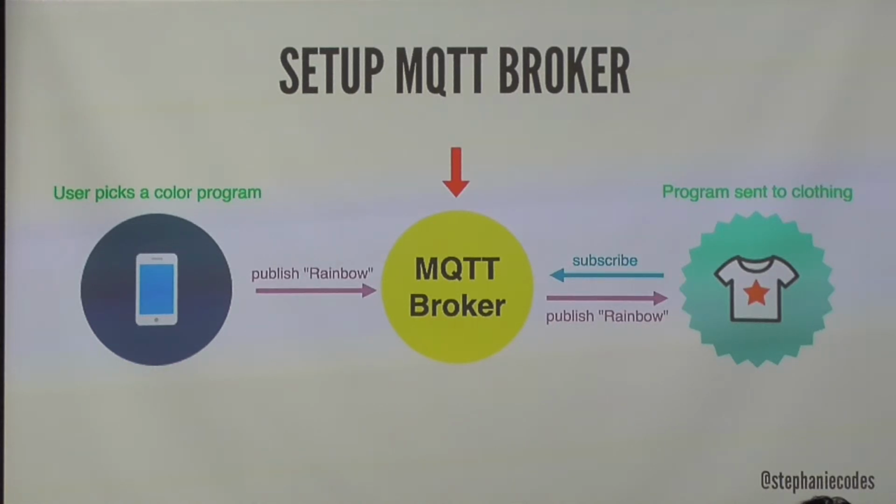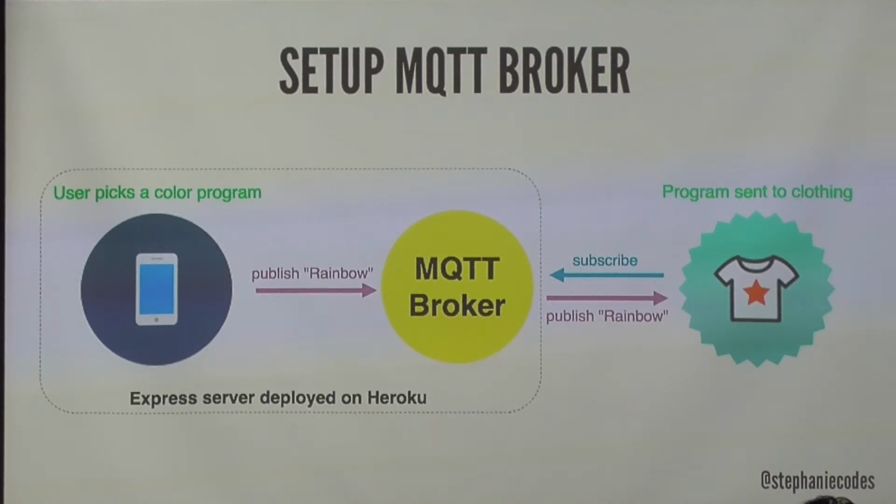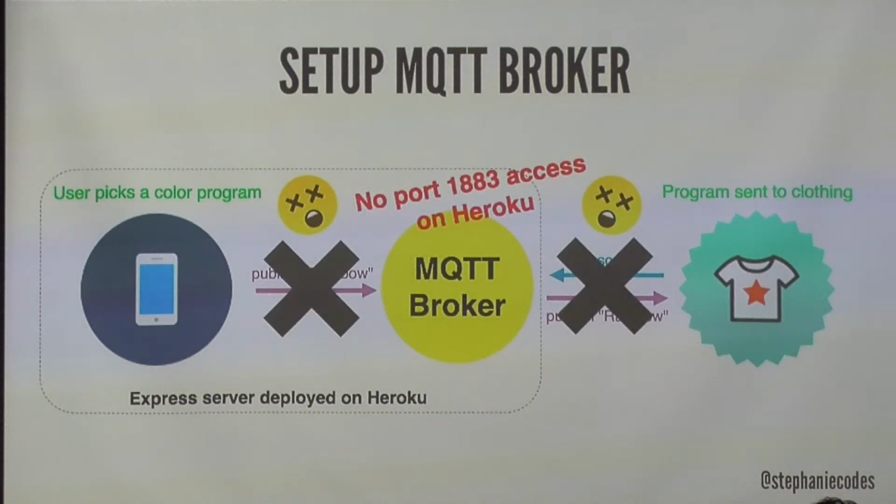I set up my client, so setting up the broker, this should be easy. But there's one thing you should know, which is that I had this all deployed on Heroku. I'm not the greatest at DevOps, so I love Heroku. It's got a great CLI. It's very user-friendly, but that comes at a cost because for the MQTT protocol, I really need access to port 1883, and Heroku just doesn't let you have access to ports, so that wasn't going to work.